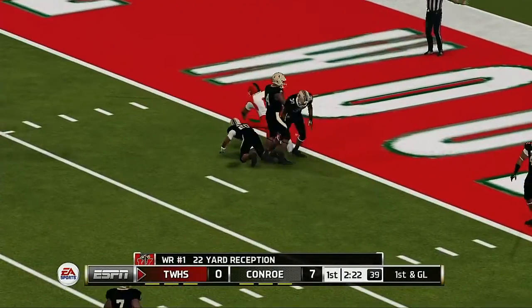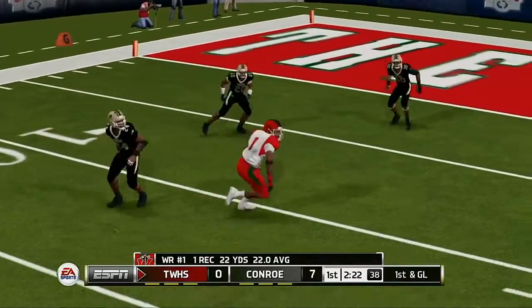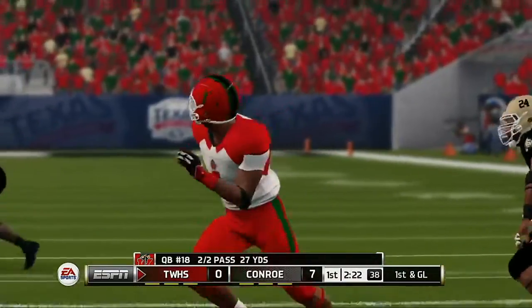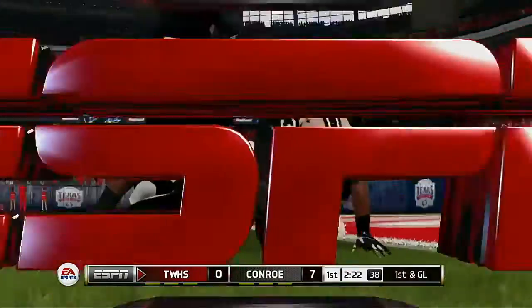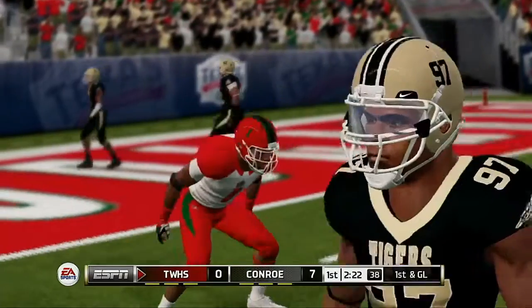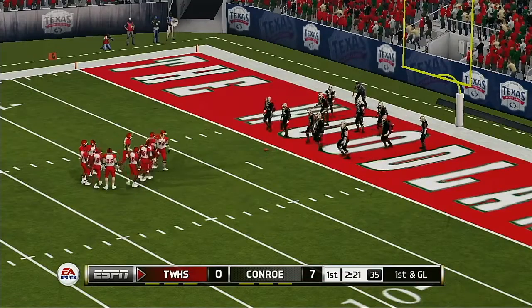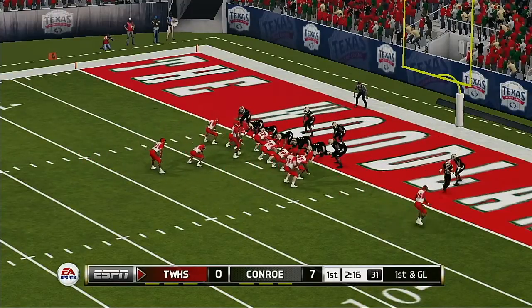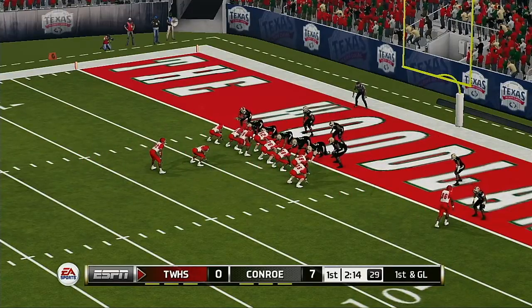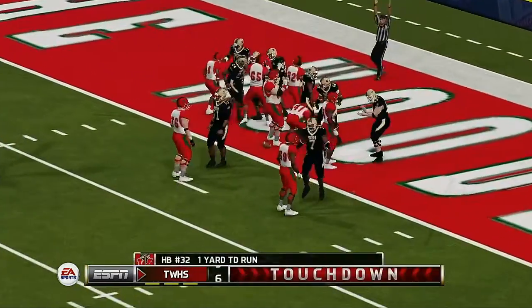And he's taken down at the 1. A first and goal. It's first down, and they'll be looking for 6 points here. They're crowding the line. And he's got the touchdown.